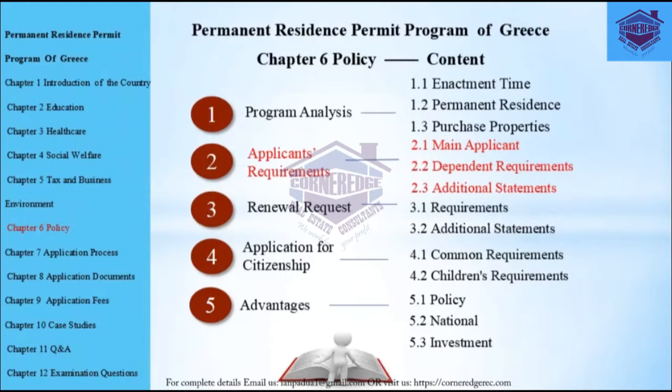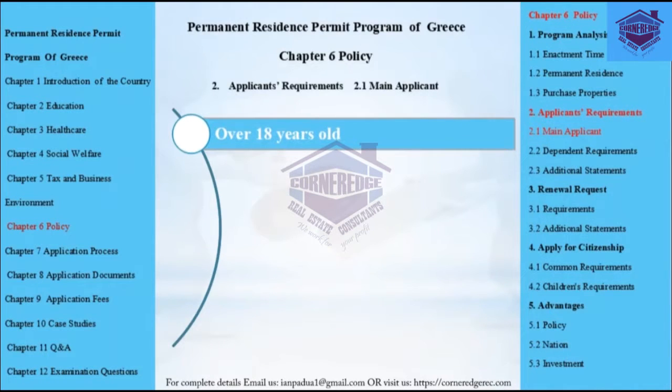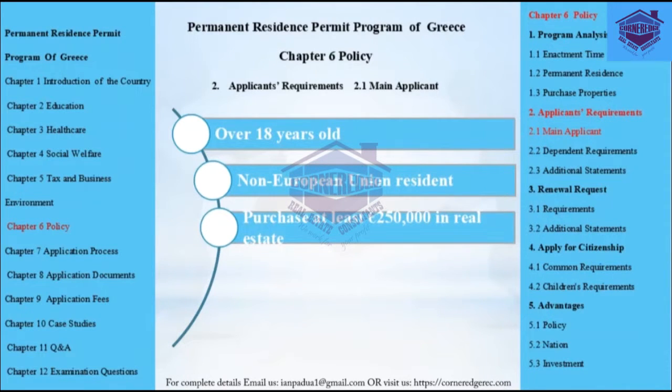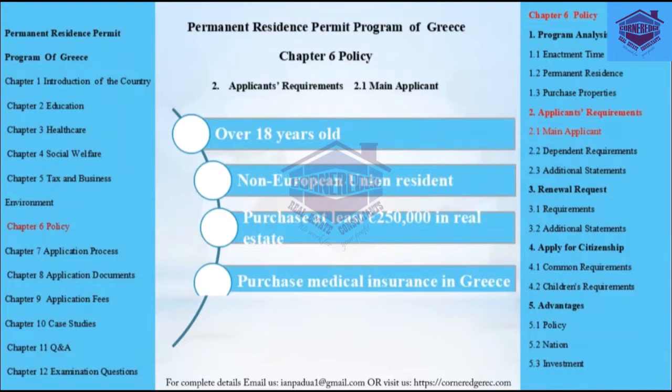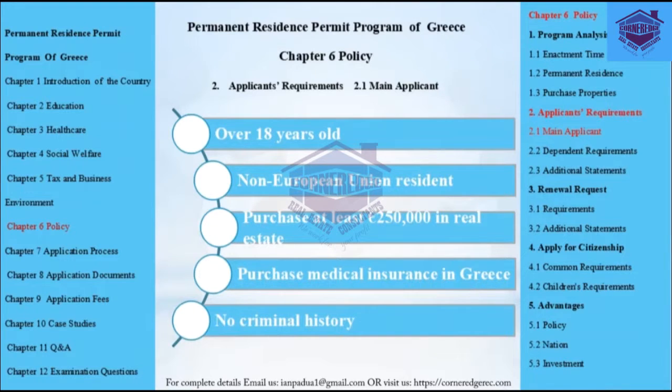Next up, we will talk about the applicant's requirements, which include the main applicant, dependent requirements, and additional statements. The main applicant must be over 18 years of age, must be a non-European Union resident, must purchase at least 250,000 euros in real estate, and must purchase medical insurance in Greece, as well as have no criminal history.